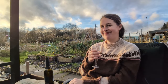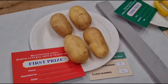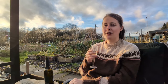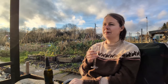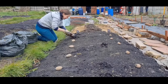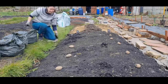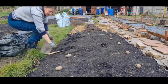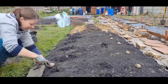Potatoes, Charlotte's brilliant. Really like the Charlotte's. We'll definitely be doing those again next year, and in the ground. They had very little damage on them from slugs, whereas a lot of the other varieties really did suffer from slugs. I experimented and I dug potatoes, so I did them as a trench in the traditional way, and then I did no dig potatoes.